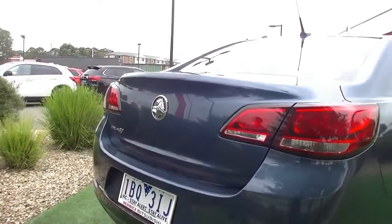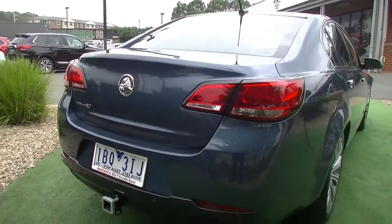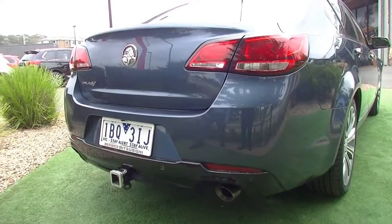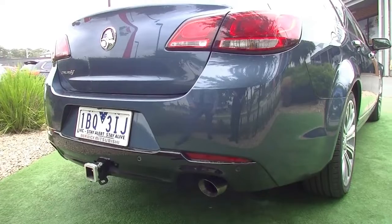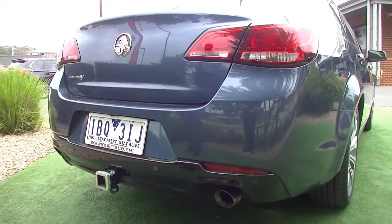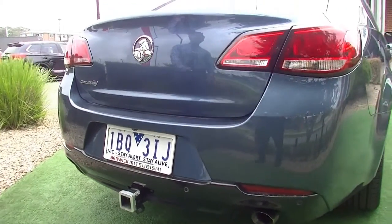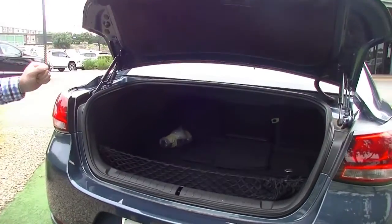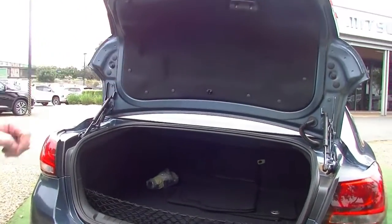Moving around to the back of the car, you've got your nice piano black finish on the lower part of the bar, which is where your reverse sensors are located, and it also has been fitted with a square hitch tow bar. Holding the button on the key will open up the boot, and it almost goes all the way up by itself, and that's because it's got the twin gas struts on there.